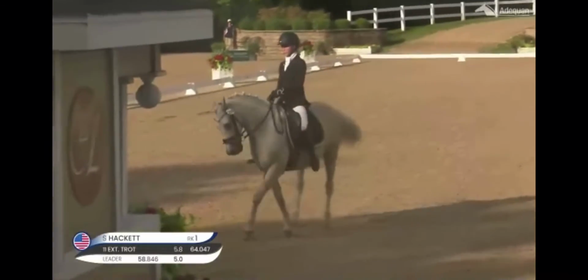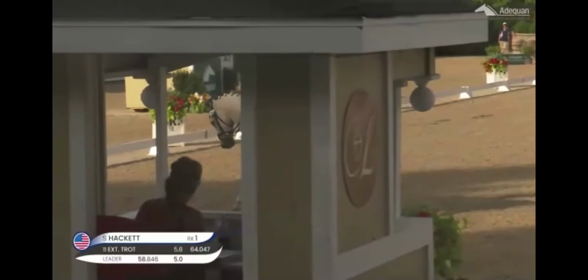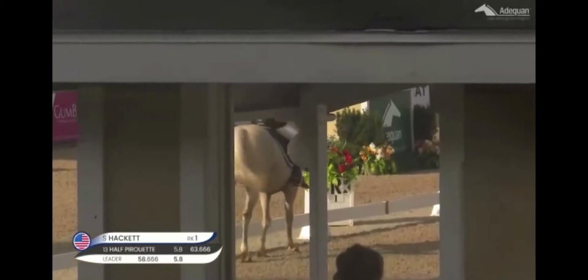Good balance in the walk. Stepped out, left hind. Every time there's a step from the outside hind, it needs to be to the center of the horse's body. So he was a bit on the forehand, and that's why that happened.